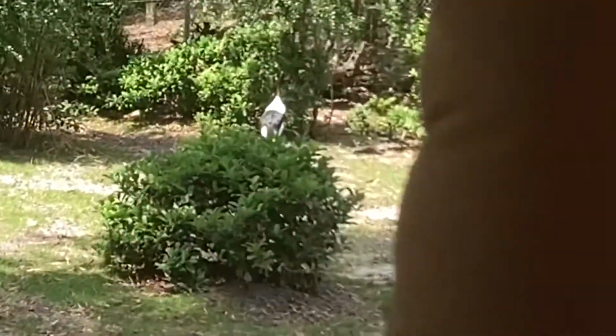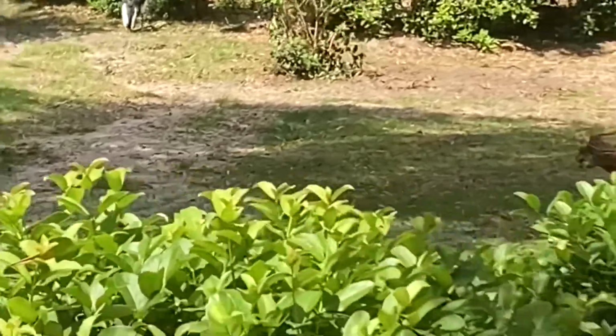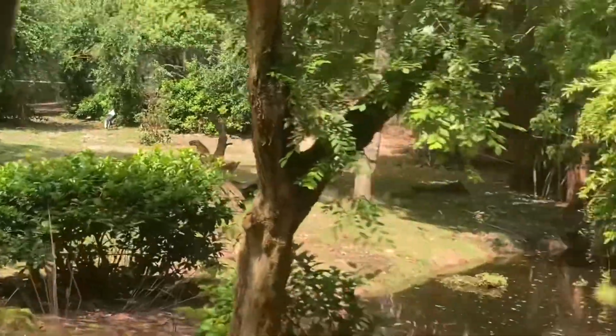This is a saddle-billed stork. Looks like it's sitting down right now, but when they stand, they're about 5 feet tall and have a 7 to 9 foot wingspan.